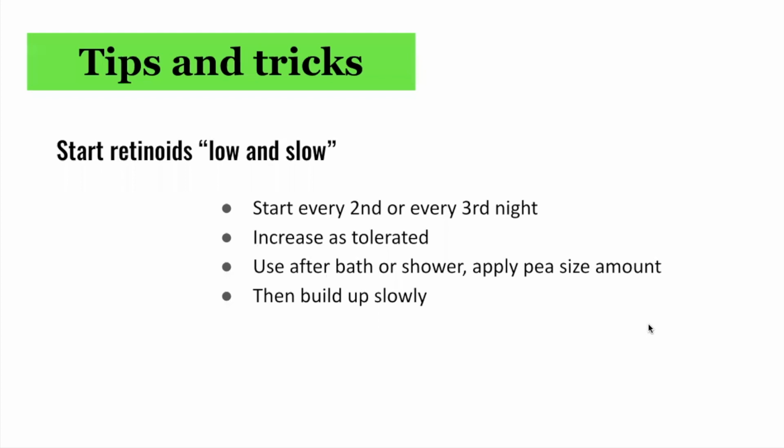It should be used after a bath or shower, and a pea-sized amount should be applied. And once skin tolerance is built up, the frequency can then be slowly increased.